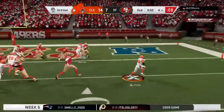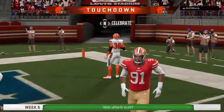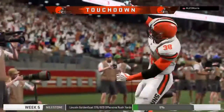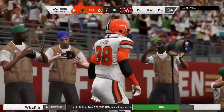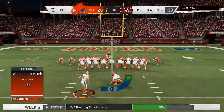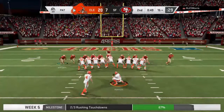Third and goal, they're going with Chubb. And he takes this one in for a Browns score. Nick Chubb with his second TD of the game, his sixth on the year. And the Browns are going to tack on to their advantage. And that'll give them a 2-score lead here, but I'm looking ahead.